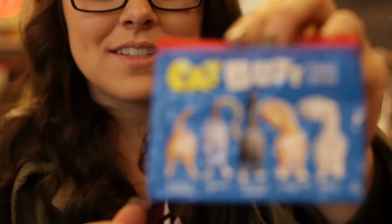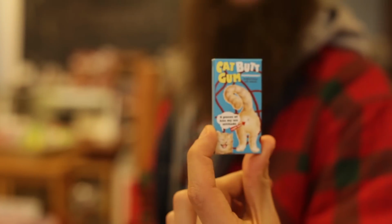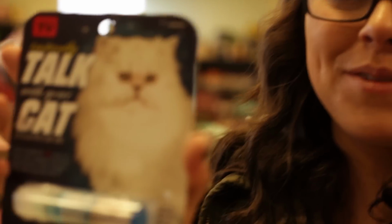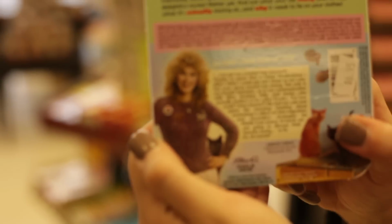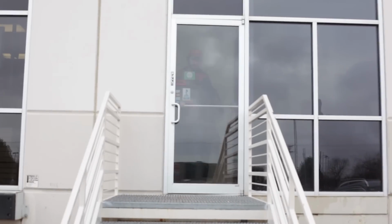Collect all the butts. It's a little cat coin purse. Or if you like to chew your cat butts. Oh, maybe cat butt gum. Eight pieces of kiss my ass attitude. Or if you want to talk with your cat. You spray this in your mouth and then it automatically gives you cat powers. Talk to your cat. Oh, they must be attracted to something in there. Minty mouth spray. Man, that lady looks like she is ready for some fun. That's if Jordan was to do drag.